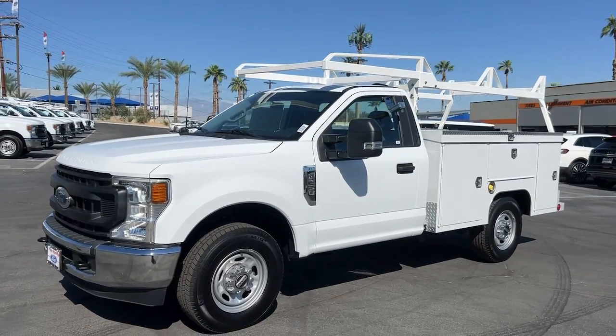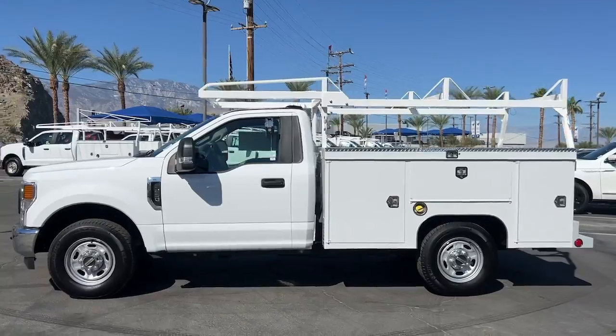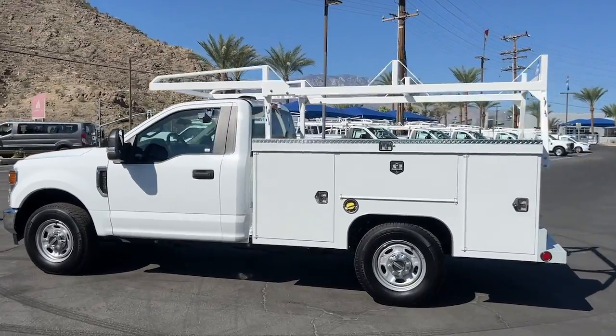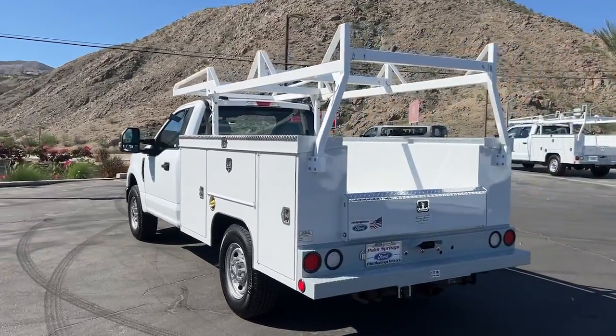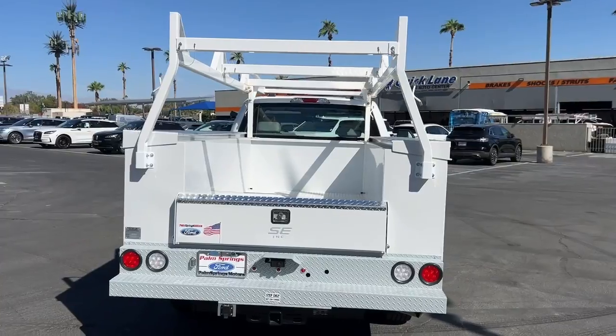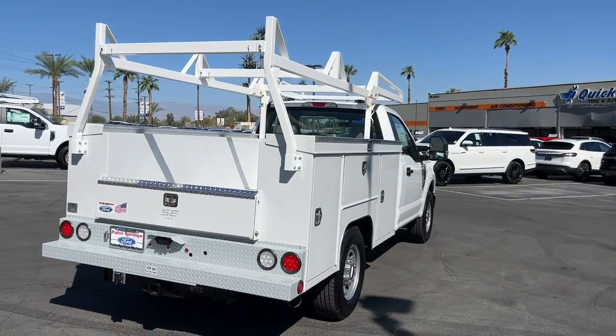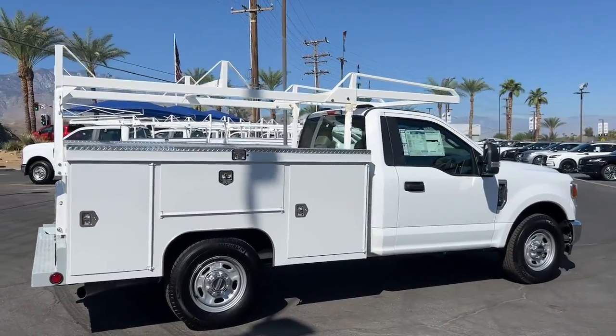Get a feel for the 2022 Ford F-250. Here's a tough, fully capable Ford F-250 that's ready to help you get demanding jobs done safely and with ease. This full-size, heavy-duty pickup leverages military-grade aluminum alloy, high-strength steel, and rugged components to bring you extraordinary performance.